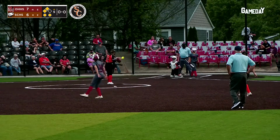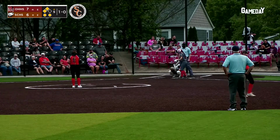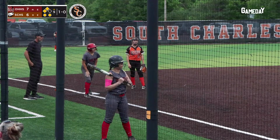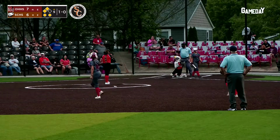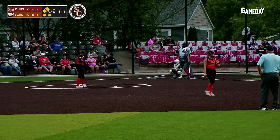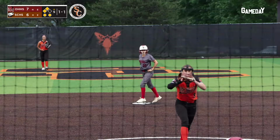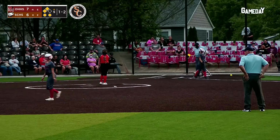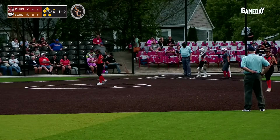That pitch is up for ball 1 as Palin Farrell steps in. Runners on second and third. And pitch in there for a strike. That will even the count up at 1-1. And that pitch is fouled off, so 1-2, 2 outs. Runners on second and third.